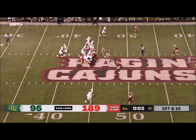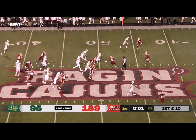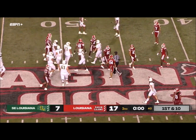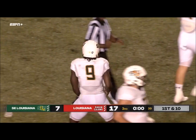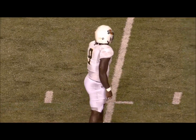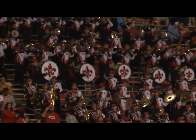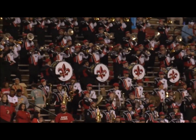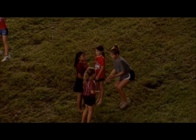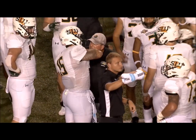Clock's ticking down, just 5 seconds left in the quarter as running it up the middle, Jesse Britt. And he's got good yardage. He'll pick up close to another first down as we end the third quarter of play, and the Lions will be driving when we return to play for the fourth period. 3 in the books here at Cajun Field. The score still Louisiana 17 and Southeastern Louisiana 7.